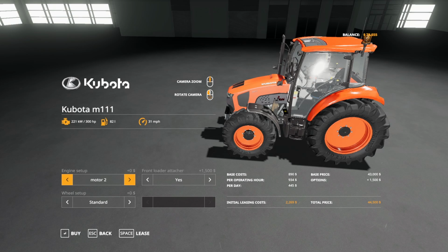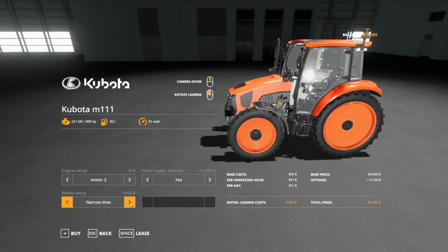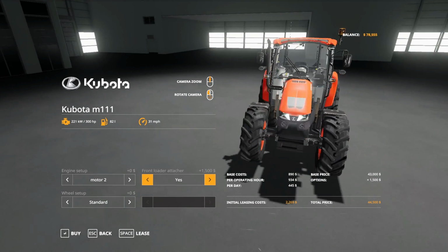I mean, the tractor is about that size. If my Google images, I mean, I guess that's not unrealistic. Oh, that's so tricky. You know what? I think we're gonna try this one out. We will go front loader. Yeah, we'll do that. We're just gonna run this setup right here.